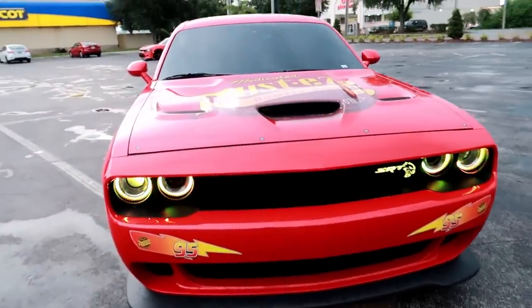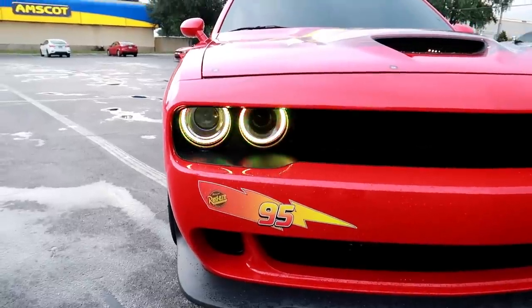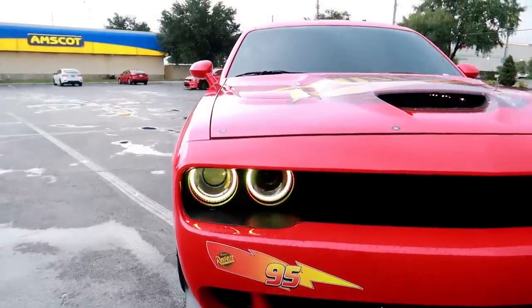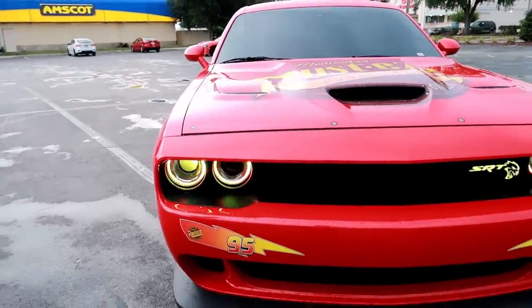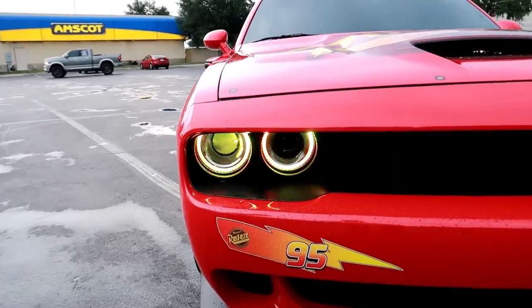But anyway, let's talk about these lights that are going on here. What do we have in here? The lights are from Lighting Trend. I went with the rings on the headlights. I went with the demon eyes inside. And I also went with the Hellcat logo.